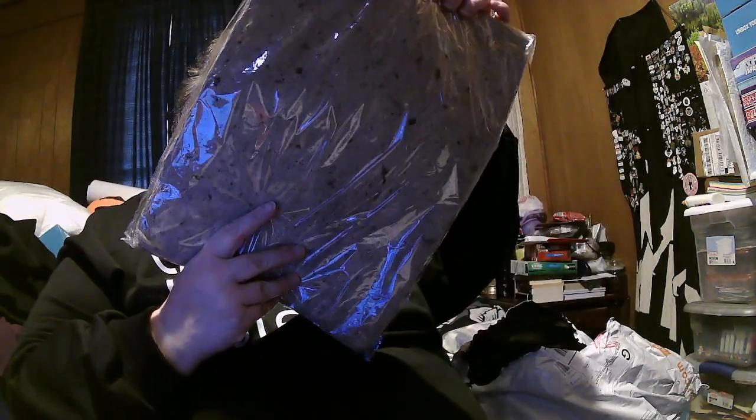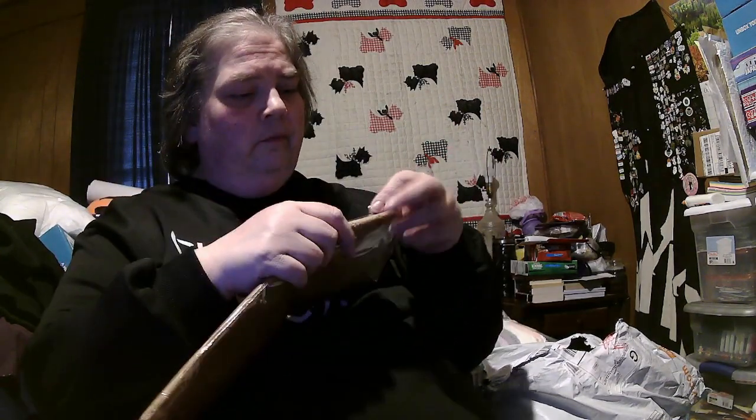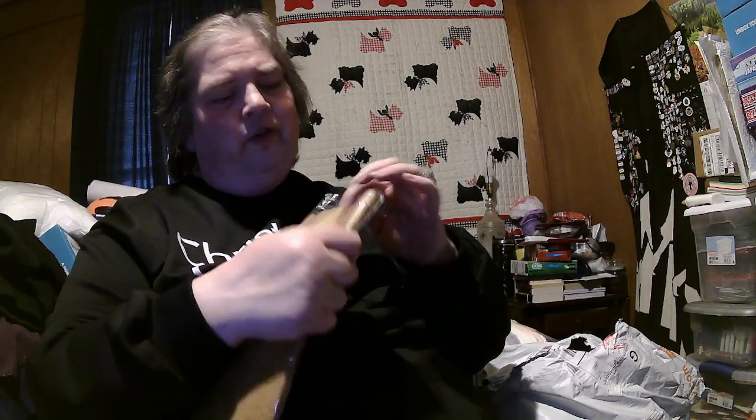I have some more handmade paper. 50 sheets. I didn't realize I got a second batch. Is it the same? I think it's slightly different than the other. This is called cicada wing paper. It says 50 pieces. I was intrigued.